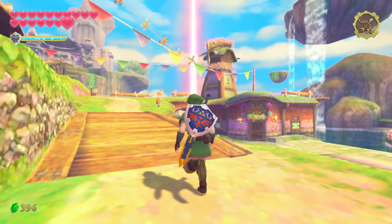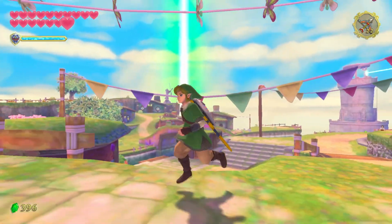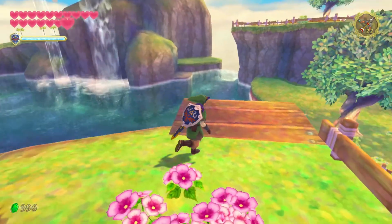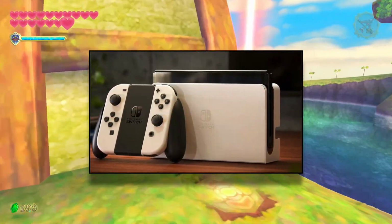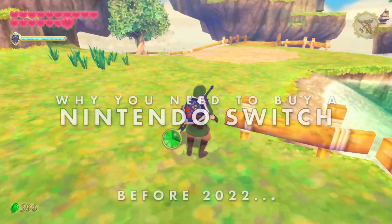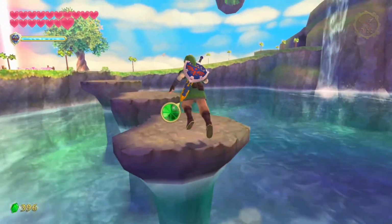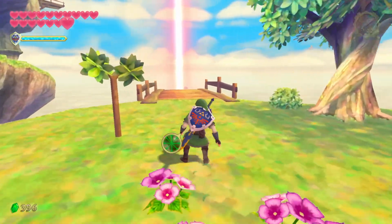It's the perfect mix of portability and power, in the sense that it uses its hardware efficiently to have video games on the go. Now, of course, the Switch isn't without its downfalls, and we'll certainly go through them in this video. But with the recent announcement of the OLED model, I thought it was a good idea to create this video on why you need to buy a Nintendo Switch before 2022. Despite what some would say about it having outdated hardware compared to the competition, the areas I want to cover are the design and the usability.